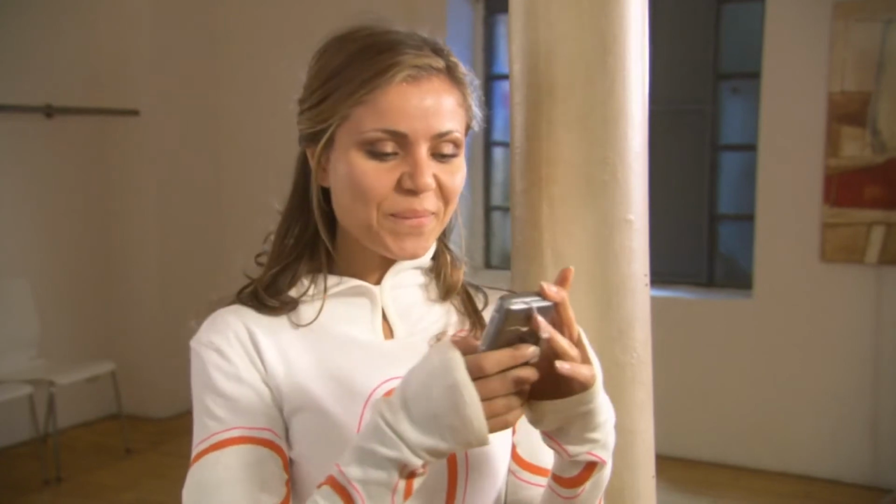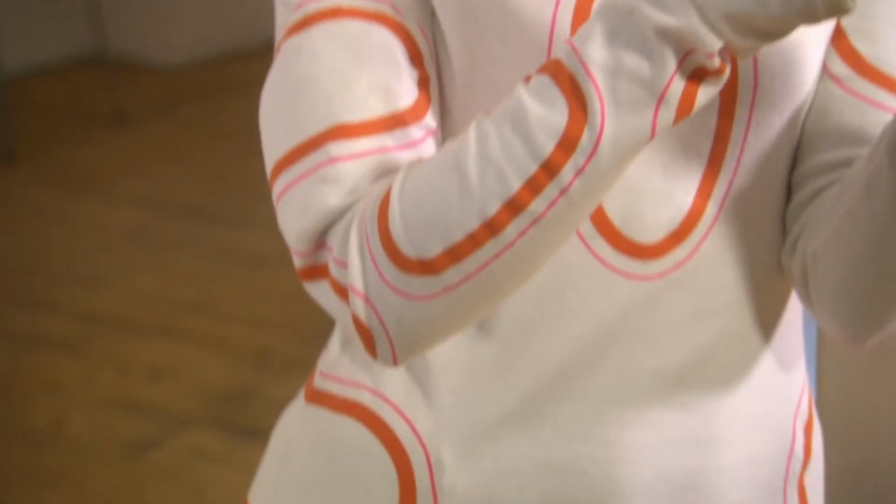We get requests almost on a daily basis from people that want to sell the shirt and people that want to buy the shirt for a huge amount of reasons, reasons that we couldn't even have come up with in our research. The Hug shirt contains a series of carefully positioned touch-sensitive pads.